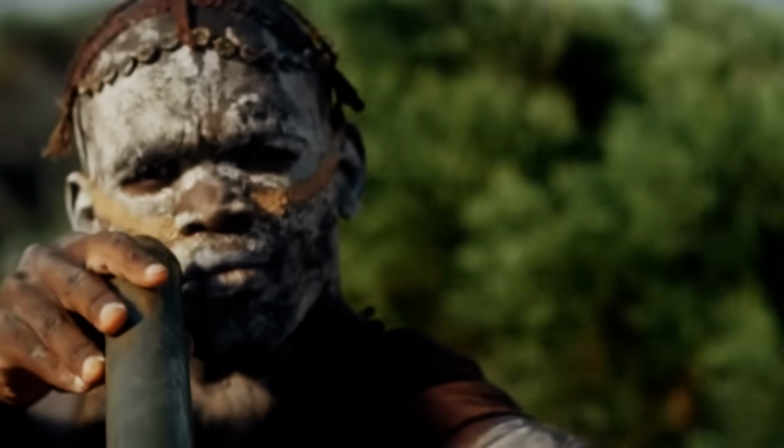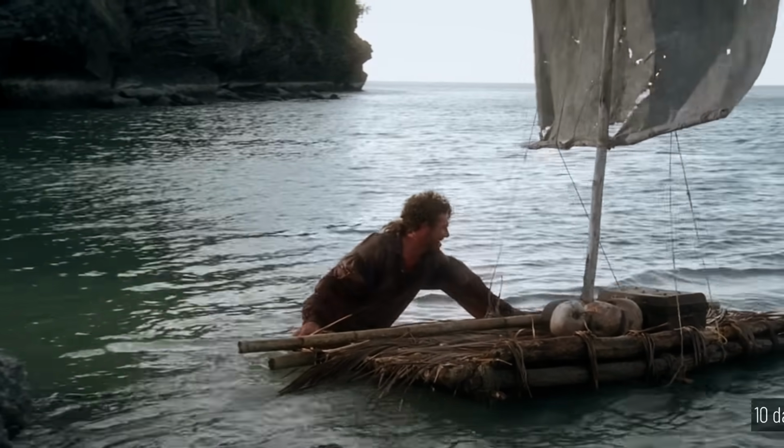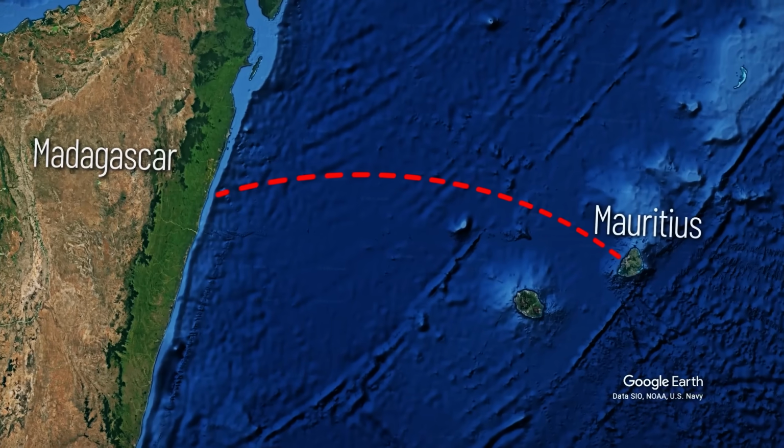The island wasn't actually deserted. The locals helped James with food and some tools. He built a boat, and 10 days later, the man reached Madagascar, where he found shelter.